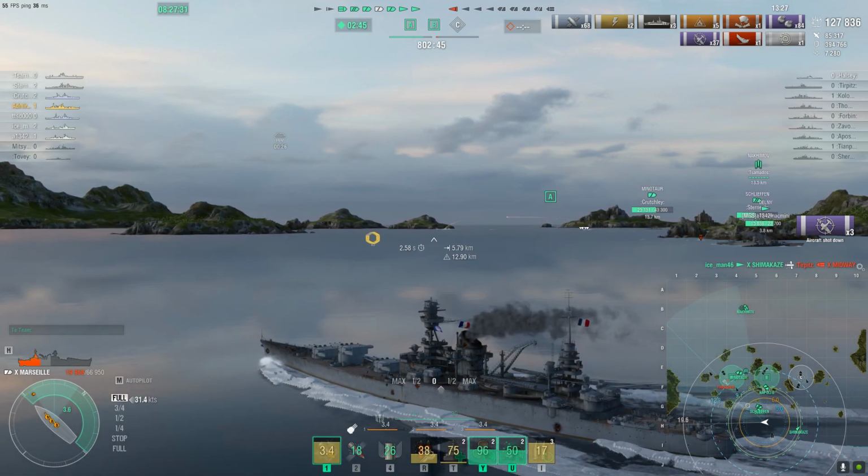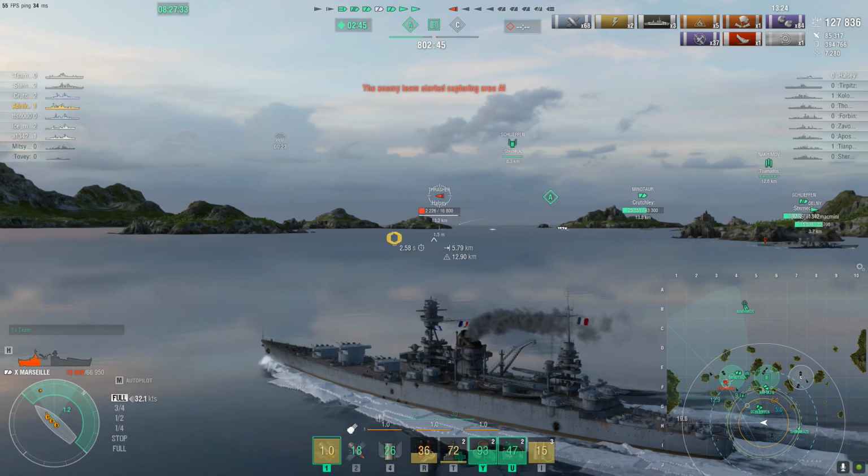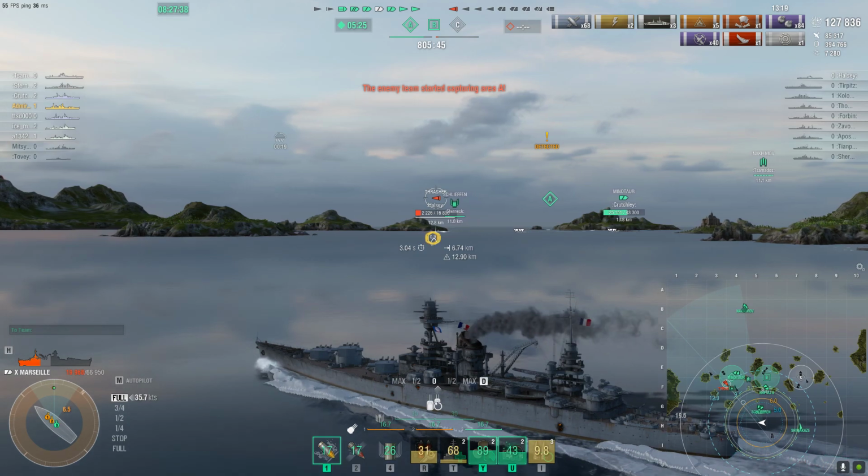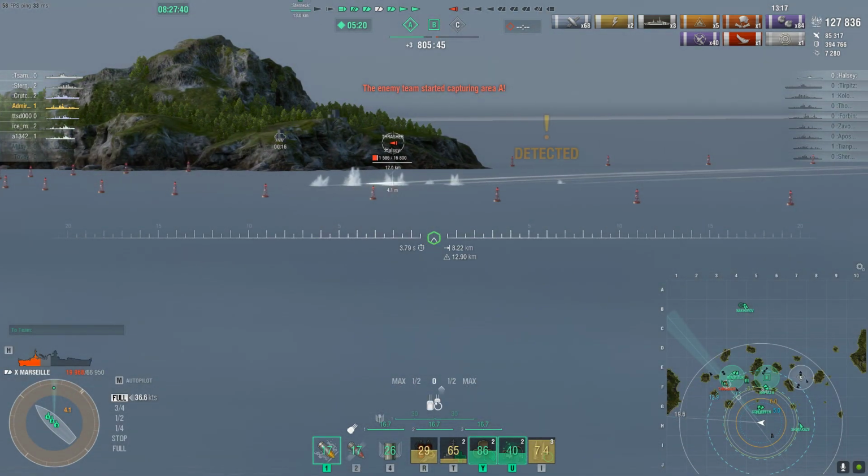Then I really loved this ship for a while since December 2022. I will get more promising results ahead for random battles on this ship as well as the ranked battles.